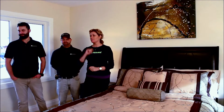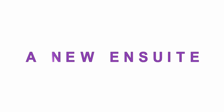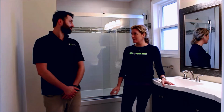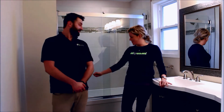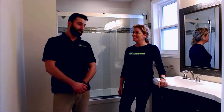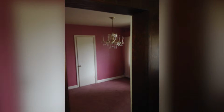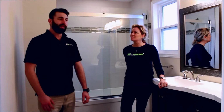Okay, let's take a peek at the ensuite bathroom. So here we are again in a beautiful, brand new ensuite bathroom that wasn't even here before. Tell us about what you had to do here. Well, we're actually standing in what used to be the dining room, if you can believe it. There was a chandelier above my head here and carpet on the floors, but we added the master ensuite.